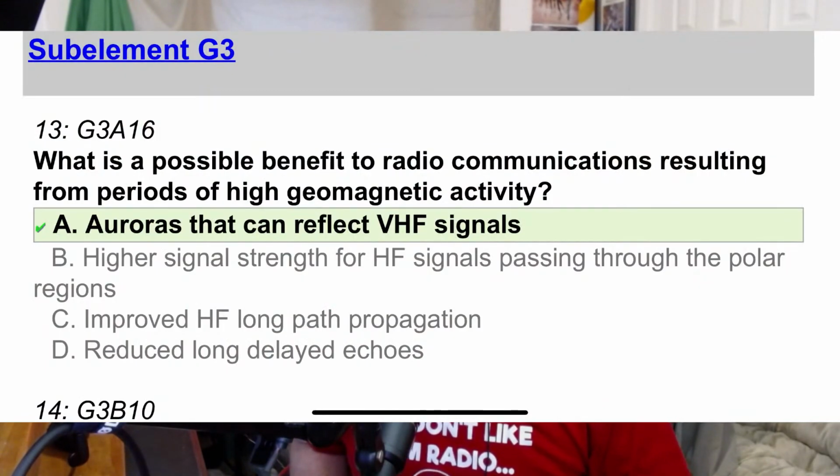Next question. What is a possible benefit to radio communications resulting from periods of high geomagnetic activity? This is an interesting question. When we have high geomagnetic activity, the aurora borealis is very strong. Keep that in mind, okay? And the aurora can reflect very high frequency signals. That's the key. VHF. So signals that are above 30 megahertz. That's where it really helps, okay?